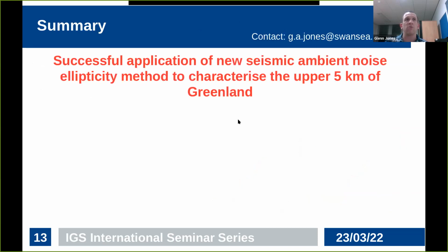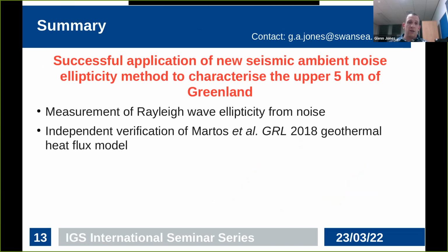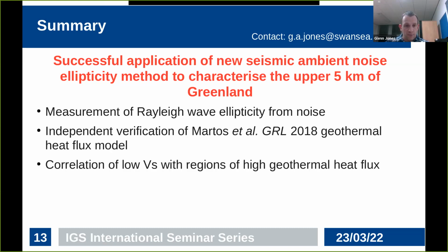So in summary, we successfully applied new seismic ambient noise ellipticity methods to characterize the upper 5 kilometers of Greenland. Measurements of Rayleigh wave ellipticity from noise, so we were able to extract these ellipticity measurements from noise. The results we obtained were independently verified with the work of Martos et al., their geothermal heat flux model. So our regions of low VS correlate well with that.